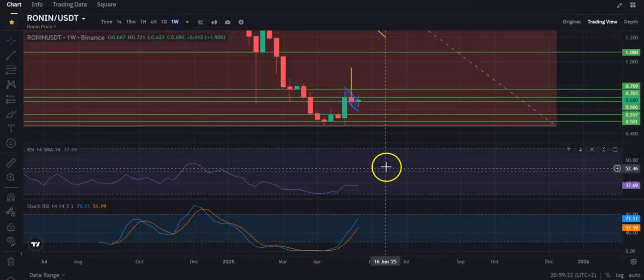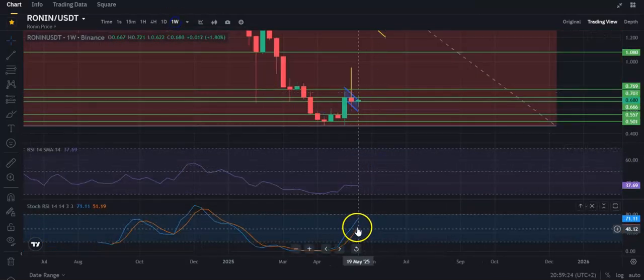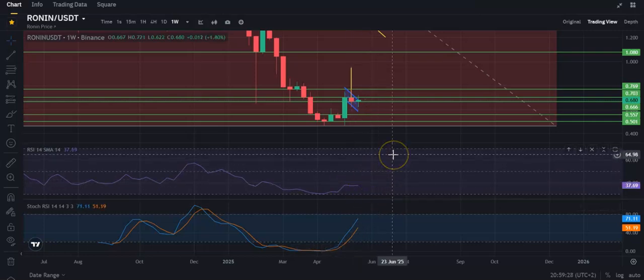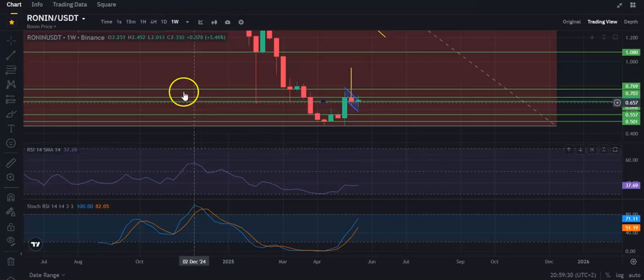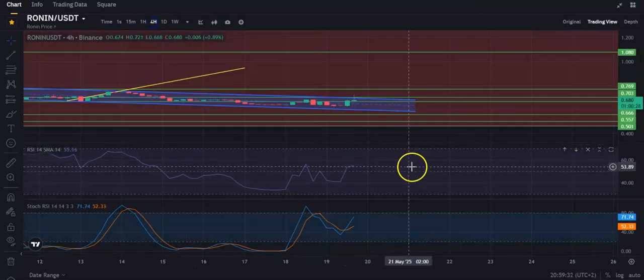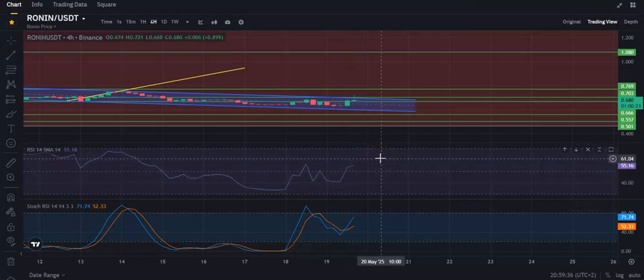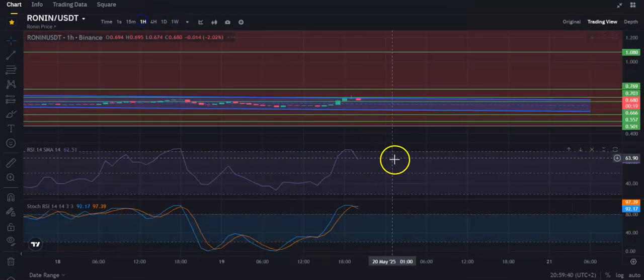Let's take a look at the weekly. It's pointed pretty heavily to the upside here on the Stoch, and just kind of going flat here a little bit on the RSI. But okay, weekly and daily look fine. Let's look at the lower time frames. The 4 hour is actually pointed up here on both, so this looks fine too. So the 4 hour, the 1 day, and the weekly are okay so far.